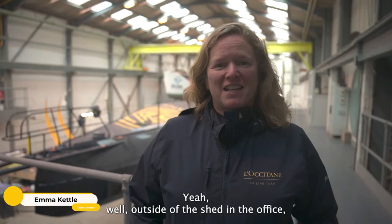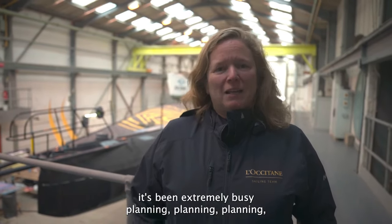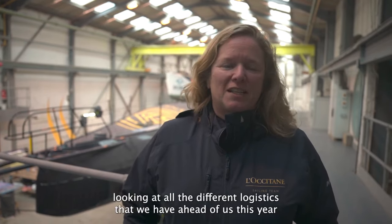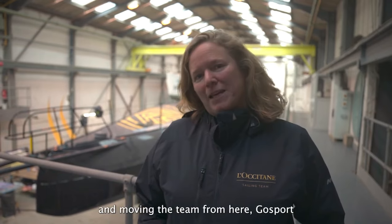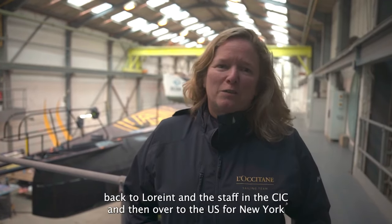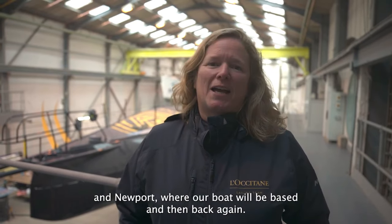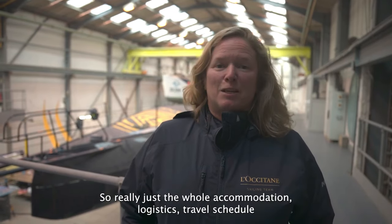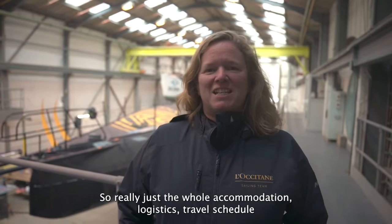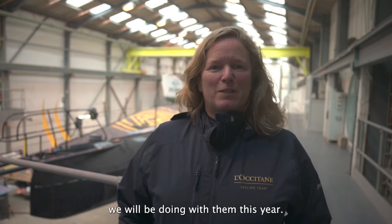Well, outside of the shed, in the office, it's been extremely busy planning, looking at all the different logistics that we have ahead of us this year. Moving the team from here, Gosport, back to L'Oréal for the start of the CIC, and then over to the US for New York and Newport, where our boat will be based, and then back again. So really just the whole accommodation, logistics, travel schedule, and then working with our partners on all the different exciting activities we'll be doing with them this year.